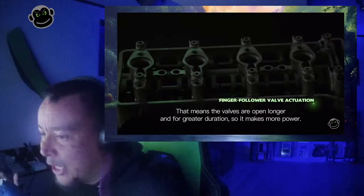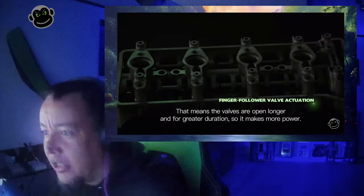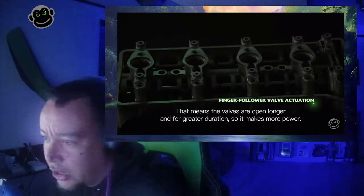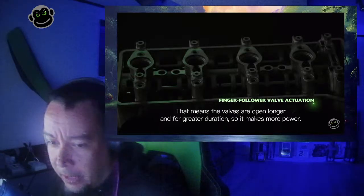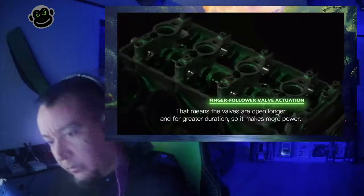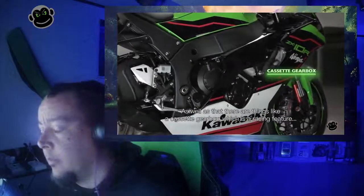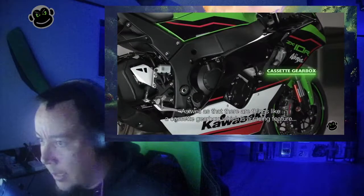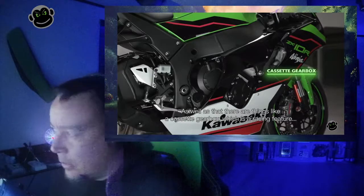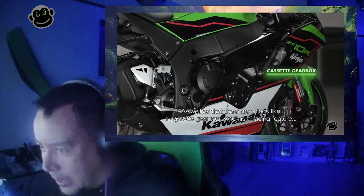Like, really? They couldn't come up with a better name than finger followers? I get it, right? They're just leaving the valves open a little bit longer, a little bit more duration. Sure, whatever. As well as that, there's things like a cassette gearbox, which is a racing feature. Okay, the cassette gearbox is not a new feature for 2021. They actually released that in 2016, 2017, I think it was. And it's really just, as the tech says, a racing feature.